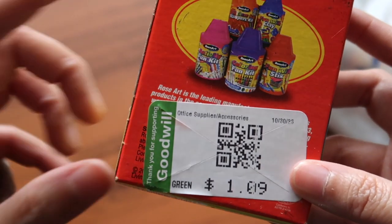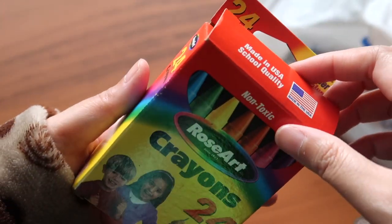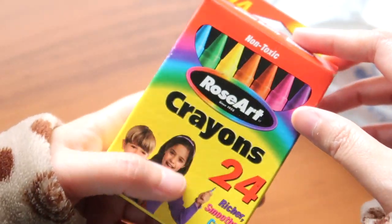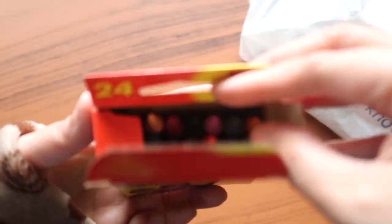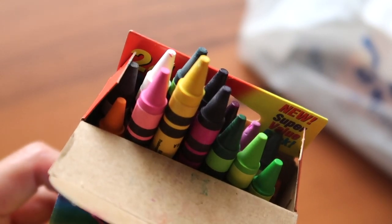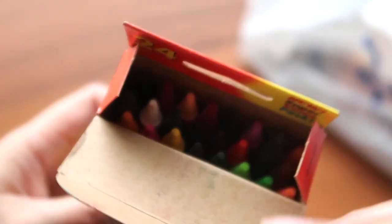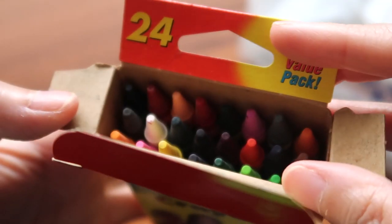Well, anyway. So, I assume this is 21 or 20 years old. The safest guess is 20 years old for this product. And they look like unused. The tips are still sharp, and the colors are intact.